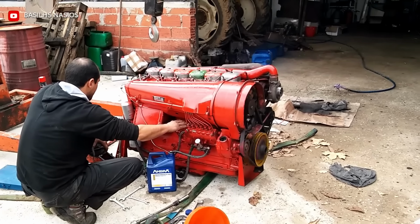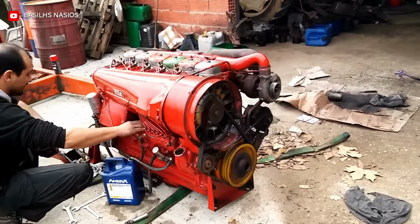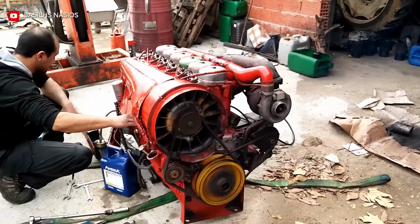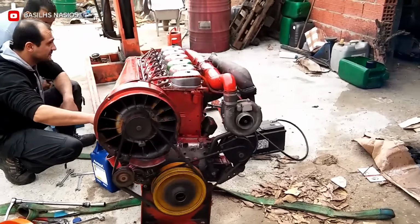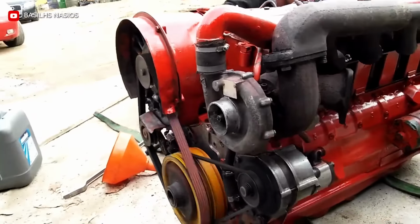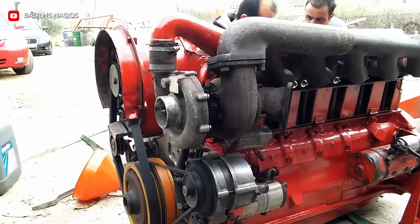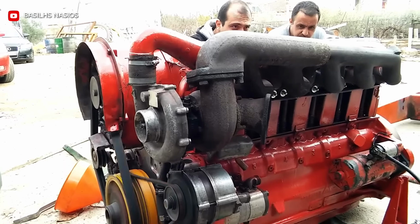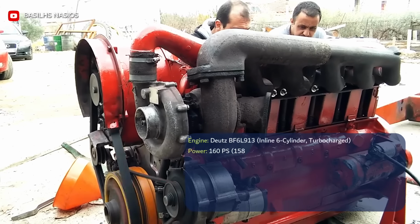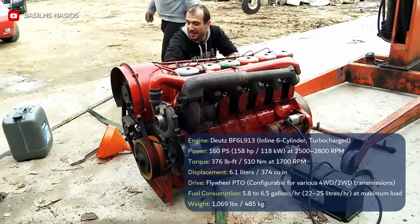Ultra-reliable 6.1-liter inline-6 turbo diesel delivering 160 horsepower. It generates an impressive 510 newton-meters of torque at low revs, maintaining high pulling power under strain. Weighing just 485 kilograms due to its radiator-free setup, it consumes a highly efficient 22 to 25 liters of fuel per hour under heavy farm or industrial loads. It completely lacks a radiator, water pump, and coolant hoses.